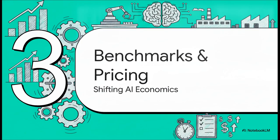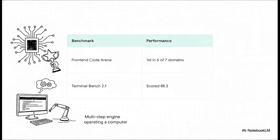Benchmarks and disruptive pricing. Shifting the economics of AI. Now, specs are great, but they only really matter if they translate into real-world capability. And the benchmarks here? They are seriously impressive. Kimi K3 is completely dominating in front-end code generation and complex terminal workflows. Taking first place in 6 out of 7 domains on the front-end code arena is massive, and that 88.3 score on Terminal Bench 2.1, that proves this model can actually operate a computer and complete multi-stepped agentic tasks end-to-end, rather than just acting as a simple chatbot answering isolated questions.